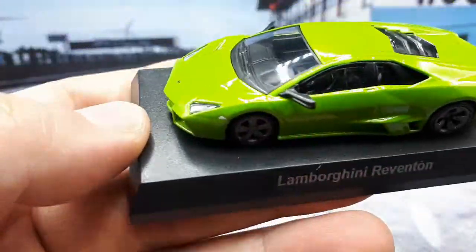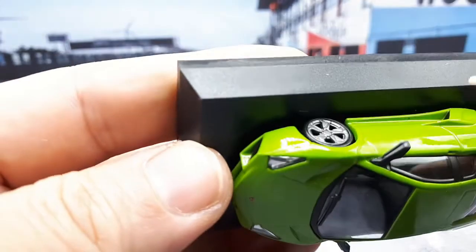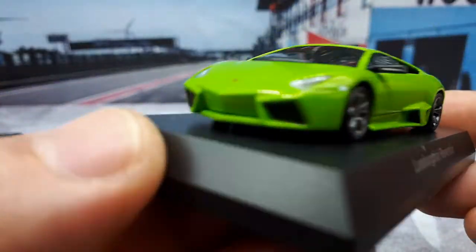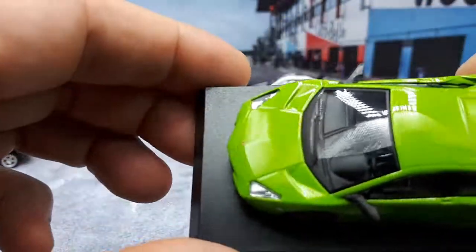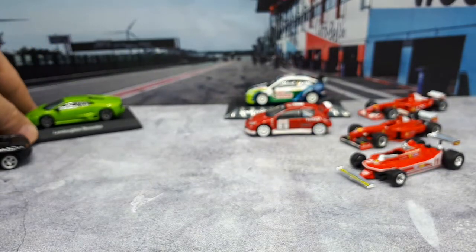Okay, so I like it. No paint problems that I can see off the bat. That's just some dust there. So very nice. And I don't have a crazy colored, well, no, actually I think I do have a green Lambo already in my collection, but I'm not sure if it's the same color as this. Later on I'll probably do a Lambo video when I have enough of them to review.